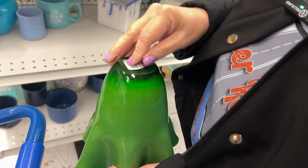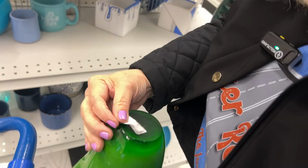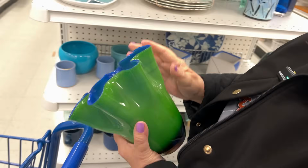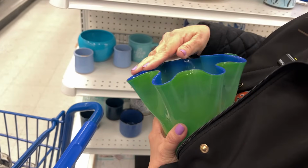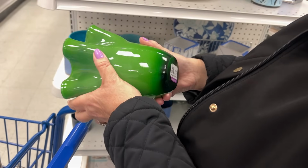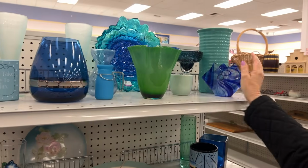Handkerchief vase, and I'll see if I can get anything on the bottom. Nope. Nothing on the bottom, but I do like the colors. After just coming from Seattle and seeing the work of Dale Chihuly, it's pretty nice to see these, but I don't think that's a very expensive piece.